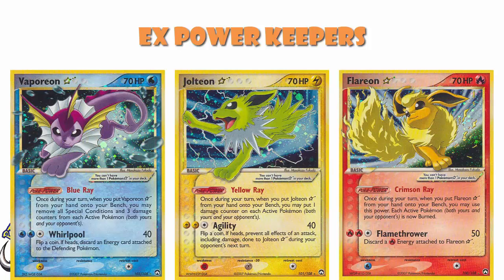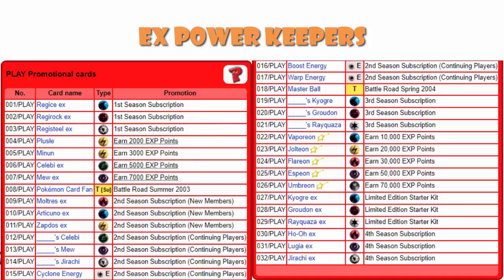But of course, the Evolution stars were very, very expensive. I mean, looking at this table from Bulbapedia, Celebi EX was 5,000 points, Mew EX was 7,000 points. But then Vaporeon was 10,000, Jolteon was 20,000, Flareon was 30,000, Espeon was 50,000, and Umbreon was 70,000 experience points. Or to put it another way, the same as 10 Mew EXs. Ouch. Now, we didn't actually get Espeon and Umbreon in this set.